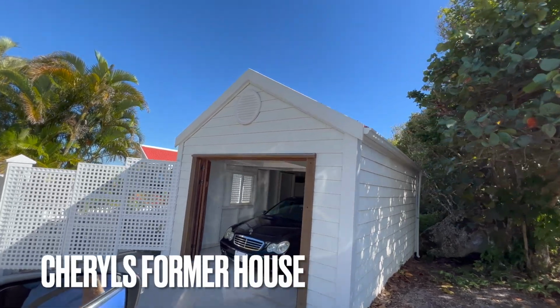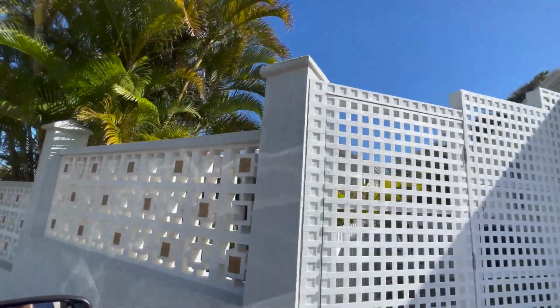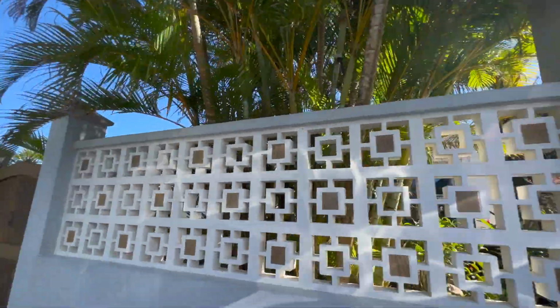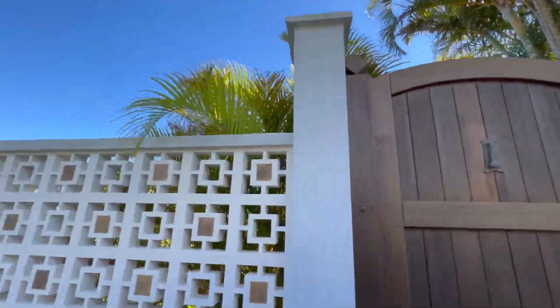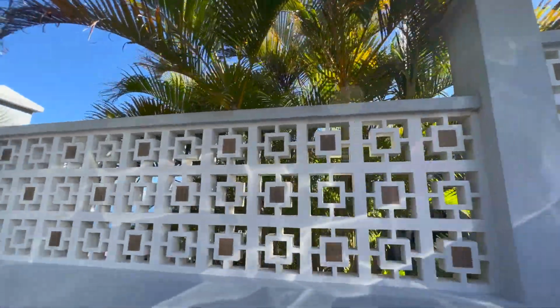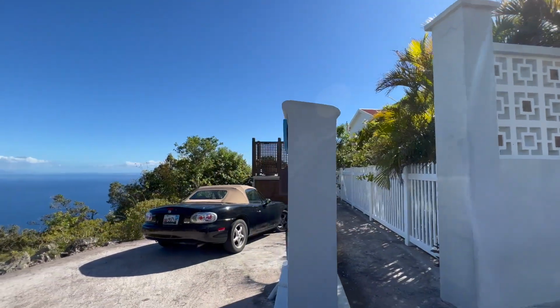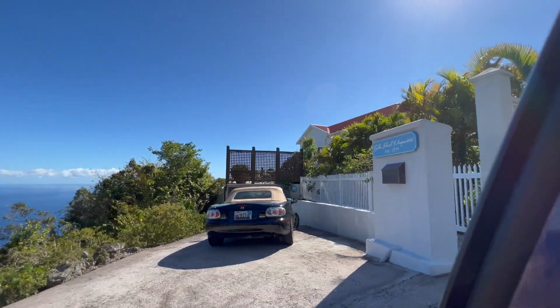Booby Hill and The Level are two side villages off of Windward Side. I lived on Booby Hill and this is the house where I used to live, which now is under new ownership. You can't see it as well as you could before with the privacy fence, but you can see the view from here is just spectacular.